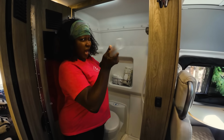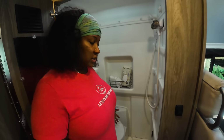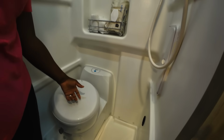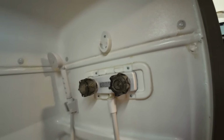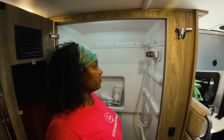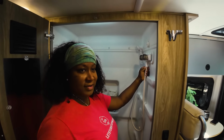But it is a wet bath. It's got all the features of a wet bath, except it's a decent size wet bath here. It's got the Thetford toilet system, which is also the same toilet system that we have, which is a cassette. It's got your shower, hot and cold control knobs, but it doesn't have the same type as we do. We have an Oxygenics head. This is a very basic one that you find in your traditional apartment.